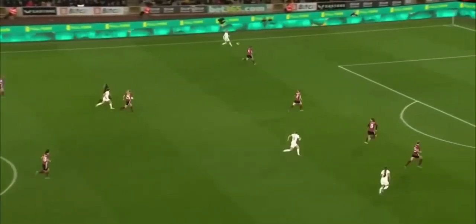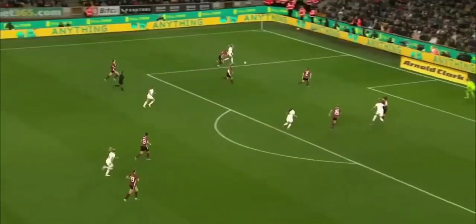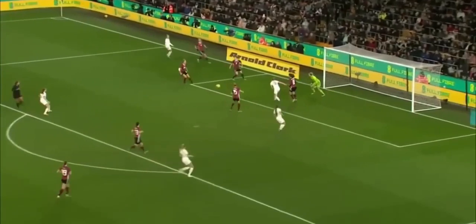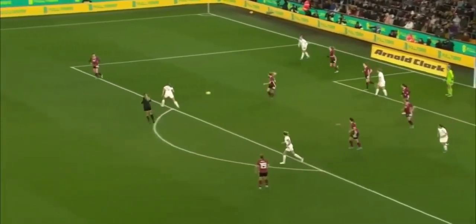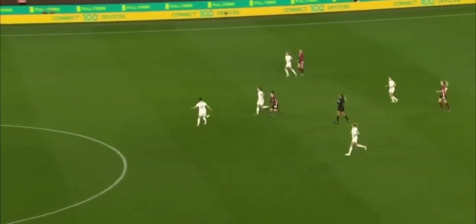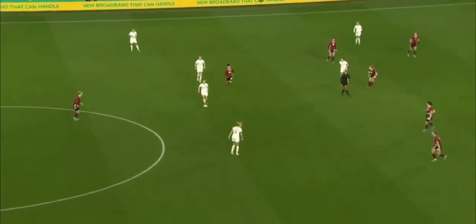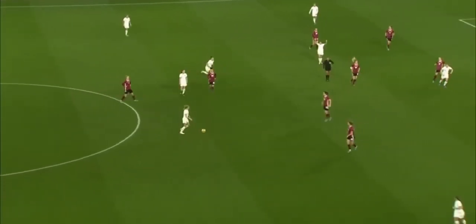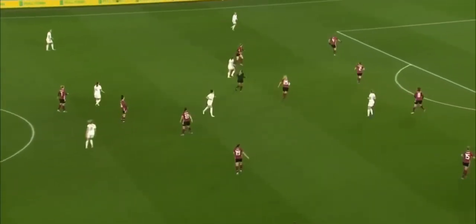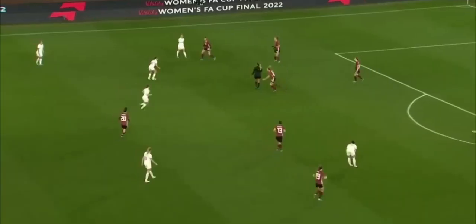Sweeping ball from Walsh out to Hemp. This is where England like to be. Hemp flies past the fullback, plays it into White, and well defended by Feldkamp in the end. They're looking to get their intensity back here. Walsh. Now Williamson. She helps it out to Hemp again. And they know the outlet that Lauren Hemp is.